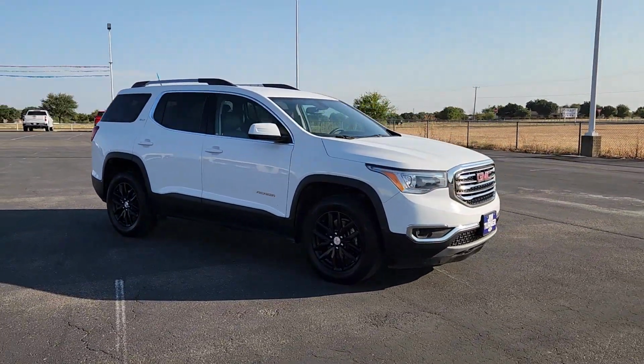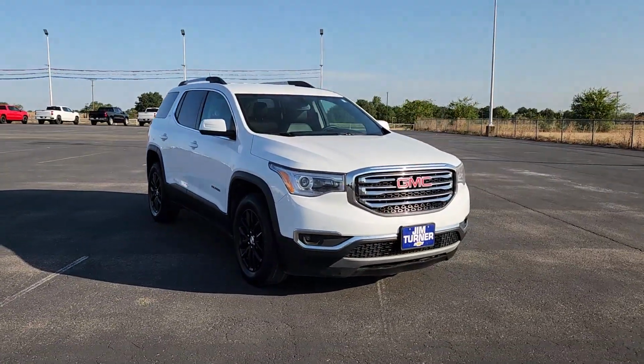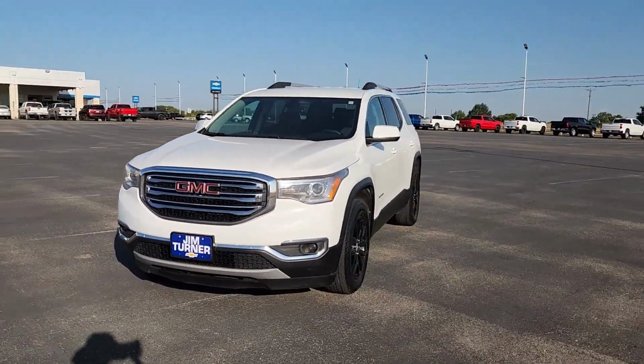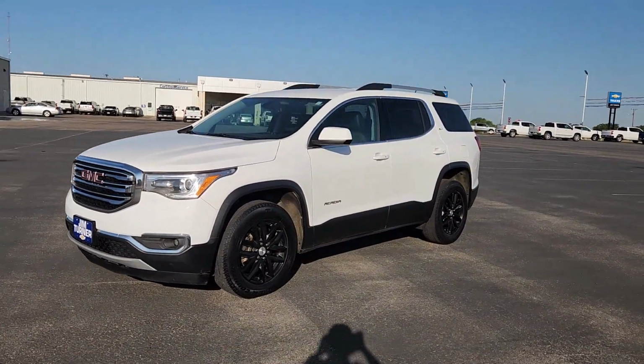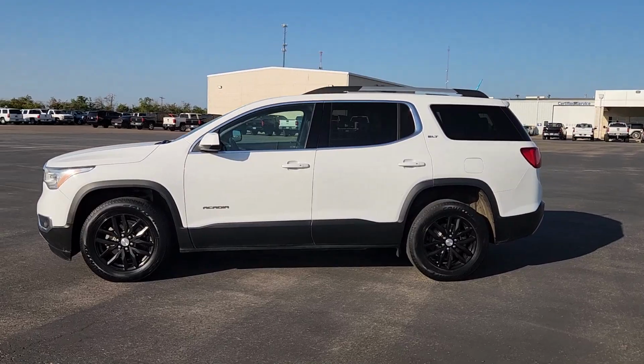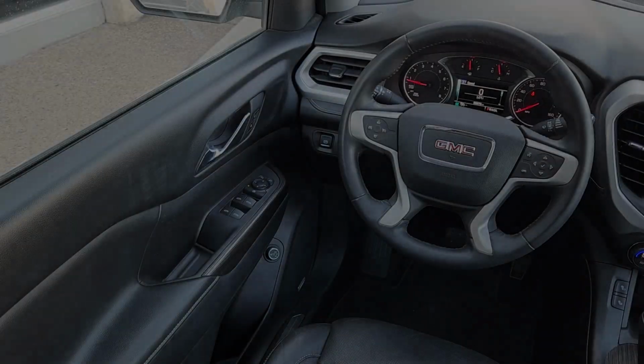These are just some of the great options this vehicle comes with: Apple CarPlay and/or Android Auto, keyless entry, satellite radio, power passenger seat, heated mirrors, premium sound system, backup camera, power liftgate, fog lamps, dual zone AC.